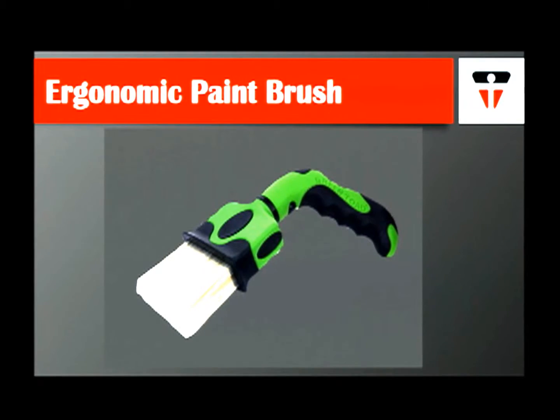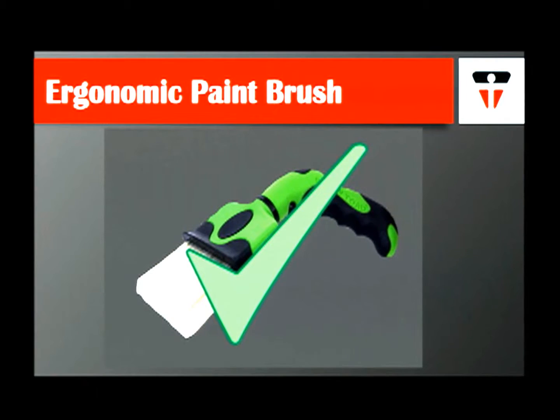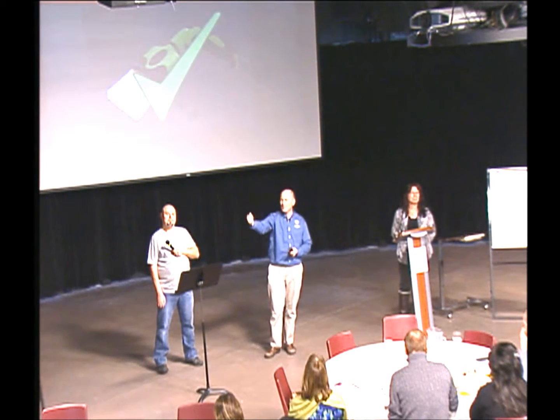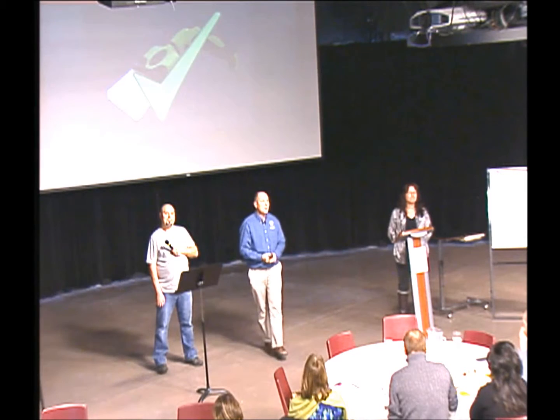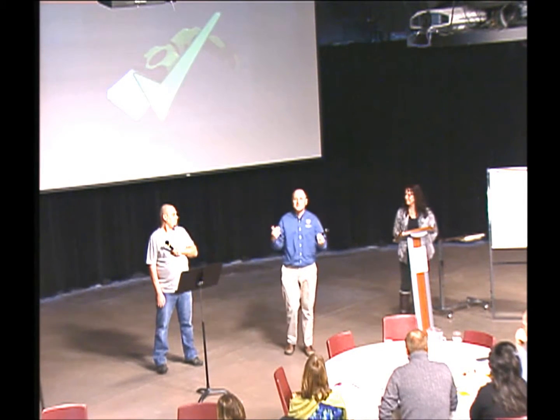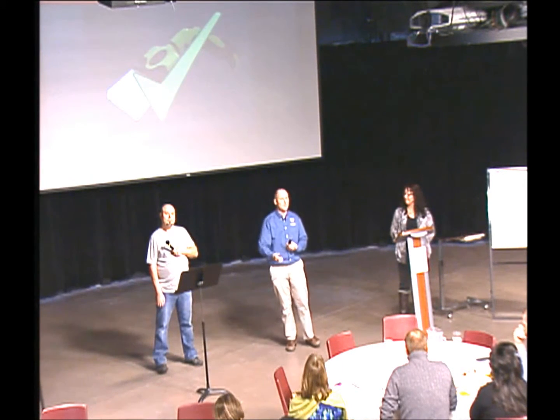Moo. Bonnie? Yes. This paintbrush allows for neutral postures of the wrist. When you're painting, your wrists are actually straight, as opposed to using a standard brush where we were bending our wrists. So it's trying to promote a neutral posture of the wrist. You'll also see products like ergonomic knives for butchers with the same premise, helping to keep a neutral posture of the wrist when you're working.